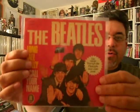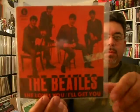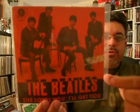Oh, I love the next one. This one is from Germany also, and it's Long Tall Sally and I Call Your Name. It's got that great picture that they used for the cover of the German Beatles Beat album. Remember that? Really love that photo. One of my favorite sleeves out of this entire collection that I'm showing here. Here's another nice one, although there's some damage on it. This is a Scandinavian release. Scandinavia. She Loves You and I'll Get You. Got some tape residue there.